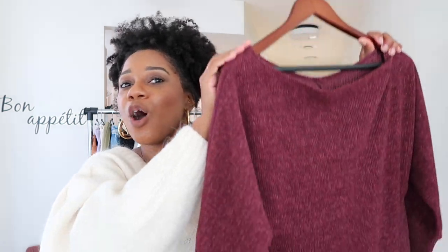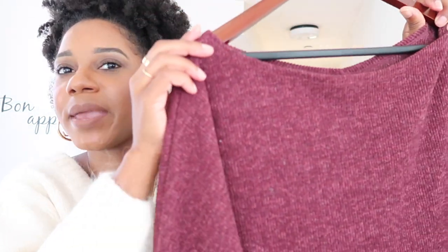It does have a beautiful slit down the back. This is great with a tall boot, like the black Parton boot, and also just throw a trench coat over it and you have yourself a winter moment. It's also a beautiful berry color that's great for winter.